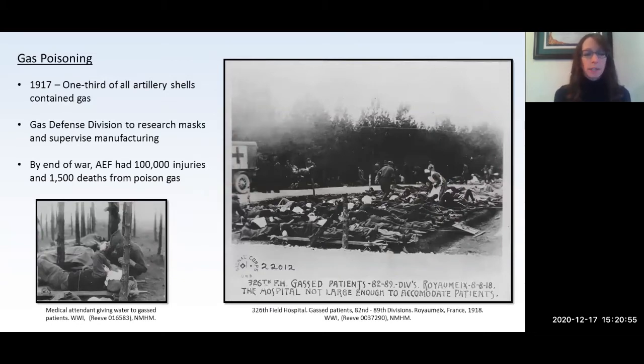By 1917, 1/3 of all artillery shells contained gas, often mustard gas, and as a result, gas injuries account for 30% of all casualties, or approximately 100,000 injuries and 1,500 deaths. The treatment for chlorine and phosgene gas was bed rest. Mustard gas had to be thoroughly washed out to avoid further damage. And the 1925 Geneva Protocol banned the use of poison gas again, and so gas was not used in World War II.